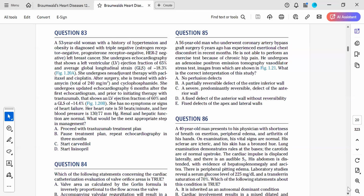Okay, so question 83. A 53-year-old woman with a history of hypertension and obesity is diagnosed with triple negative, estrogen receptor negative, progesterone receptor negative, HER2 negative left breast cancer. She undergoes echocardiography that shows a left ventricular ejection fraction of 65% and average global longitudinal strain of 18.3%. She undergoes neoadjuvant therapy with paclitaxel and cisplatin.